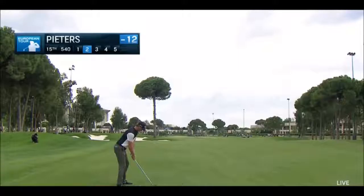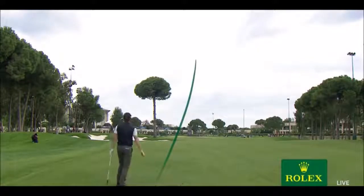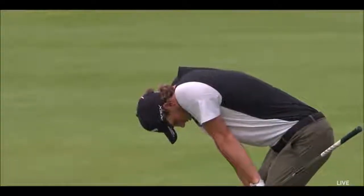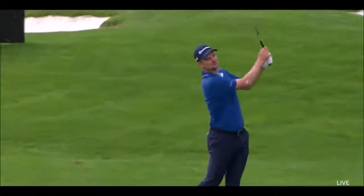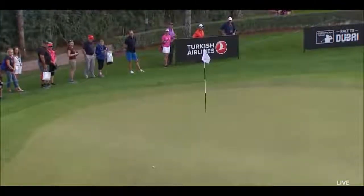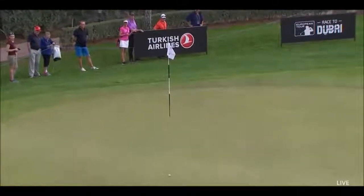More like it, cover the water. If the strike's good, it looks good. No. Rose. First cut of semi. Little grimace. Probably why. Oh, come on.